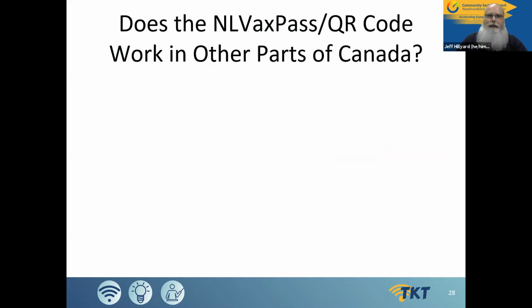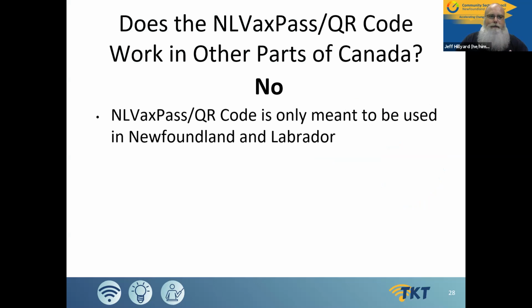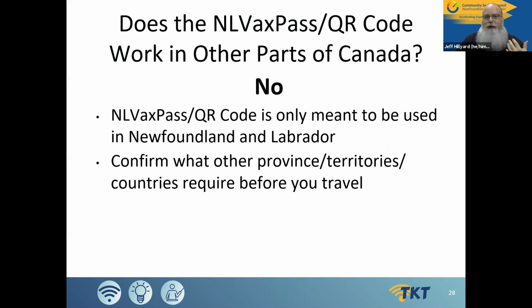So to wrap this up, we have some frequently asked questions that I know a lot of people were wondering about in terms of the vaccine pass. Does the NLVaxPass or do these paper QR codes work in other parts of Canada? No, they do not. The NLVaxPass and the QR code are only meant to be used in the province of Newfoundland and Labrador. If you are going to travel outside the province, you should confirm before you leave what that province, territory, or country requires before you travel.